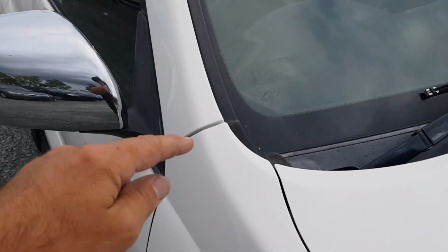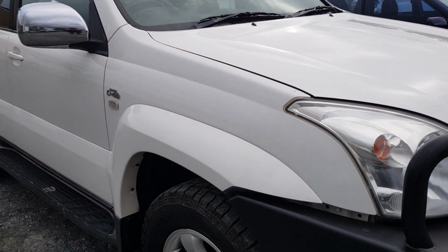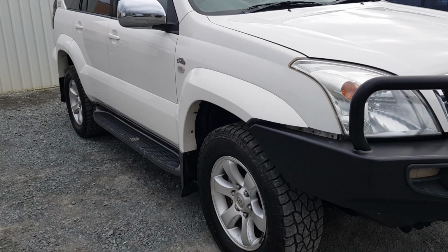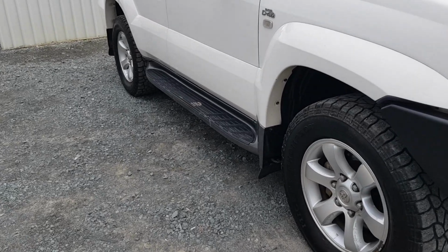Then when I look ahead and see this, it's got a dash mat. But I tell you what, people don't put dash mats in their car if they don't care about their car. So straight away, it's ticked all the prerequisite boxes of, has this thing been cared for? You bet. Let's keep walking around, I'll show you.